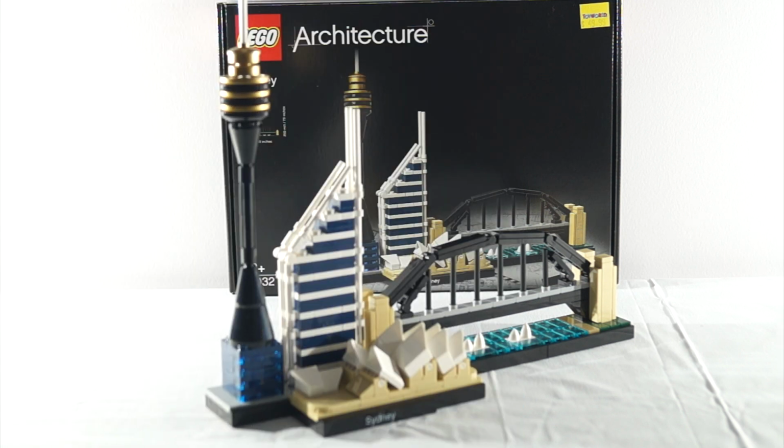Hopefully you enjoyed today's video with this set, LEGO Architecture 21032, the Sydney, Australia. I really enjoyed the build in this set because of the amount of information that they provided in the instruction booklet. I enjoy reading about how things were made, when they were made, and just the history of things. You know, maybe that's why I'm such a big LEGO fan.